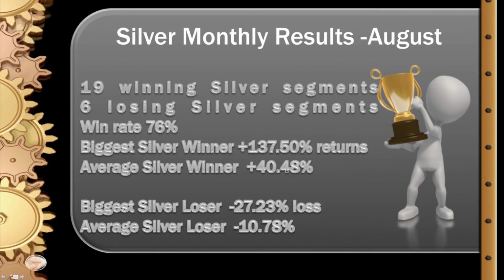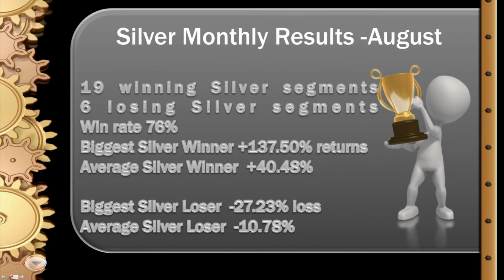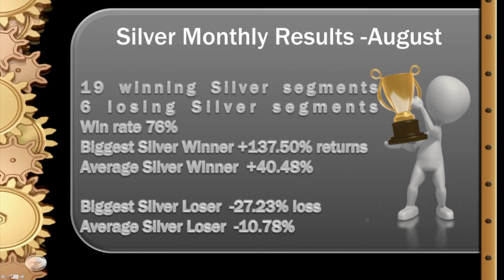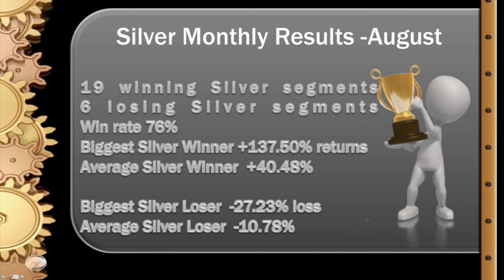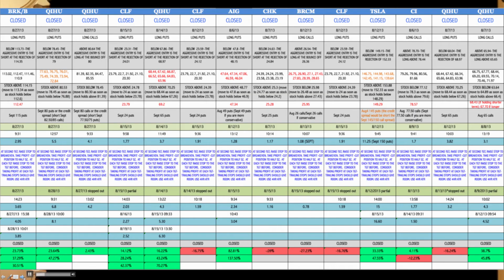Now, do the math, folks. 76% win rate with a 40% average on the win versus 24% lose rate and a 10% loss, 11% average. That's going to make an account get much bigger. Very, very nice results for the silver. I am incredibly happy with this formation. We had a lot of trades in the silver chart. Notice, I mean a ton of them.